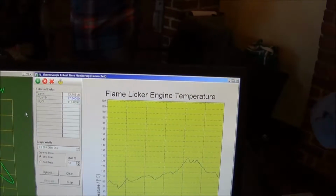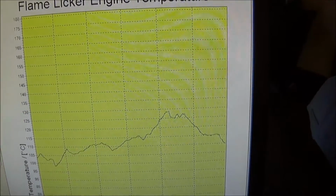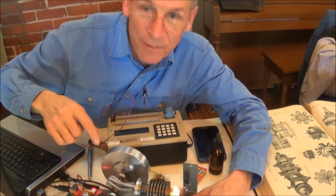Now, that's the power at the piston. The problem is then you have to push it through all the friction in the engine. So the engine doesn't go very fast because the power it's making is barely enough to keep up with the friction in the engine.